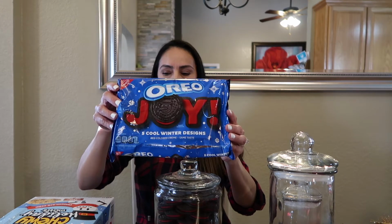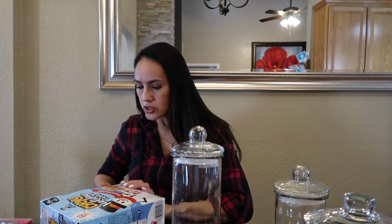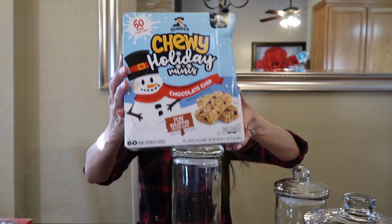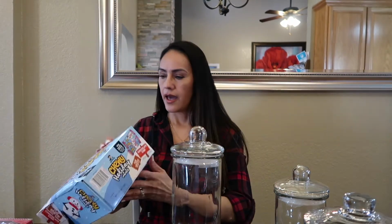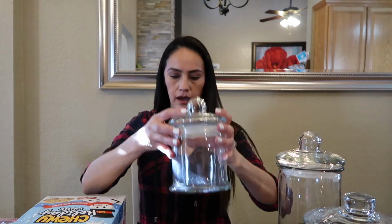and now I plan to fill up this taller one with some chewy holiday minis. And I purchased these at Sam's. And my smaller one, which is this one, I plan on filling it up with little mini candy canes.